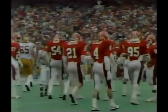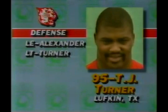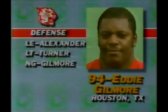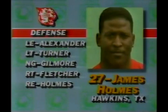Meet the Houston defense now. Kevin Alexander from Corpus. DJ Turner, and he's a good one from Lufkin. Eddie Gilmore from Houston. Simon Fletcher from Bay City. James Holmes from Hawkins.